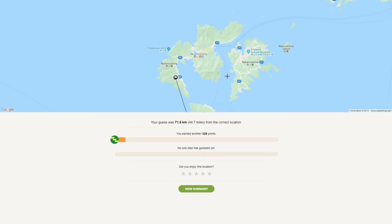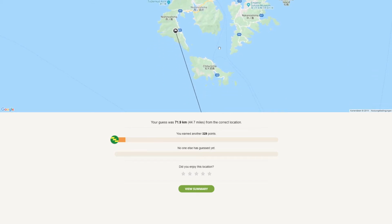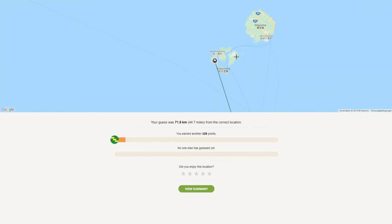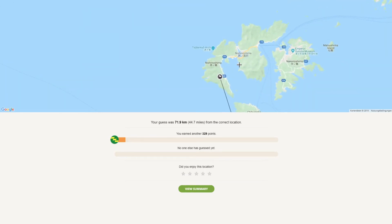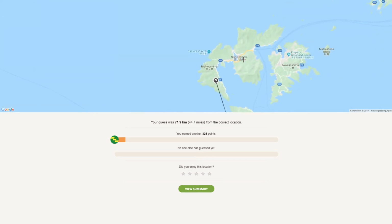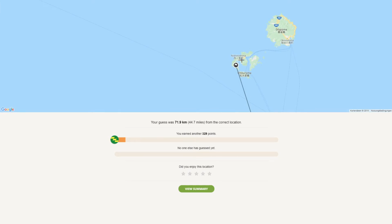So those islands cracked apart at some point, it seems. You can see how this fits in here pretty well. You can see that this fits here almost. So yeah, that was Nishinoshima. So Western Island, kind of, this means. It was the smaller one, or like the second largest one after Dogo.